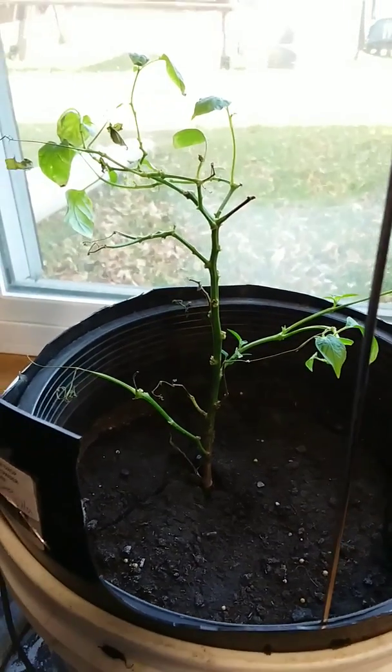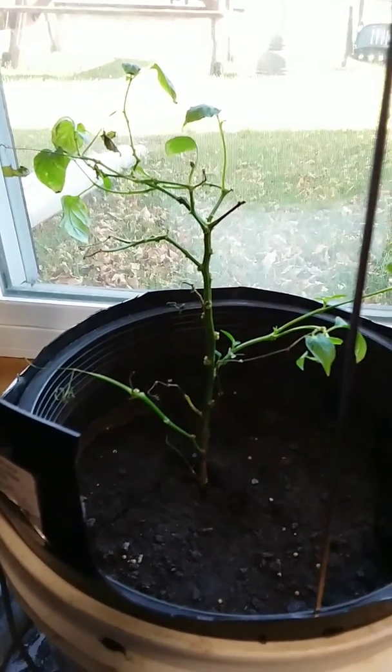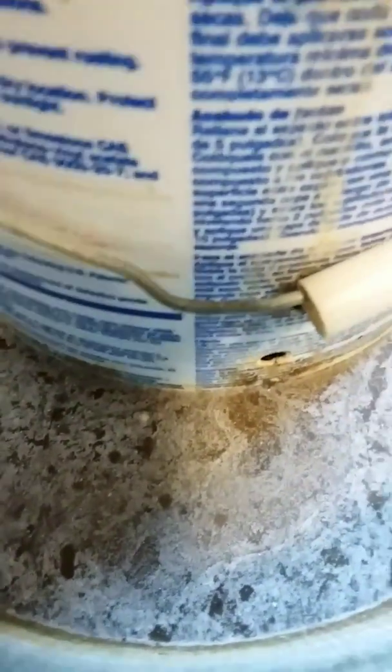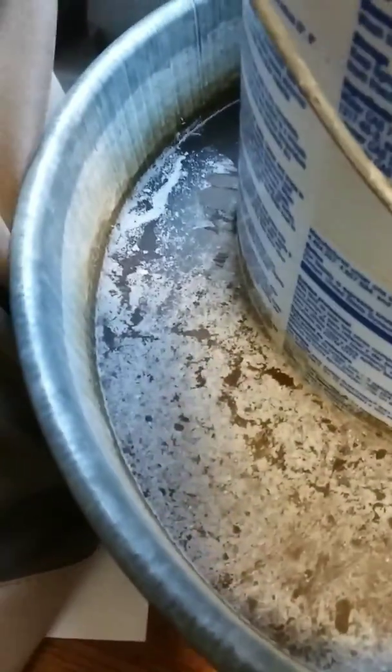Hopefully over the weekend, I can get all these guys cleaned up and get some new red solo cups started. And then you'll see them all sitting in the pan there, hopefully without all that mold, since they'll be in their own self-sealing containers, more or less.